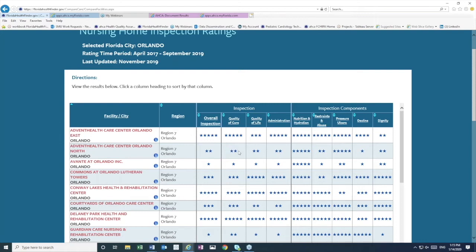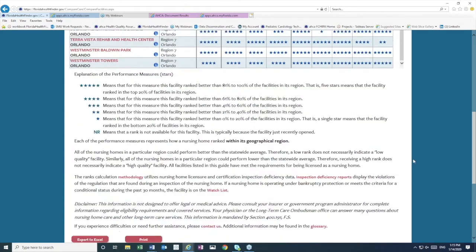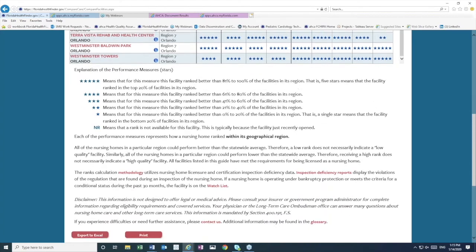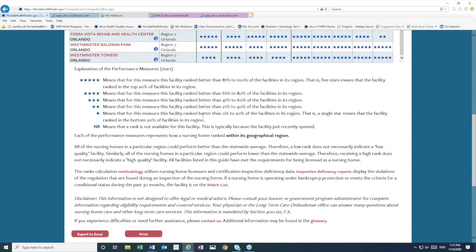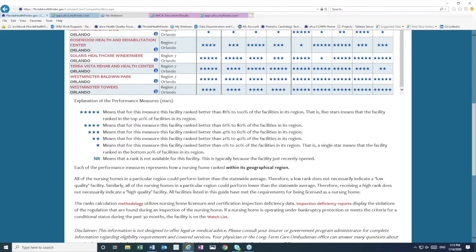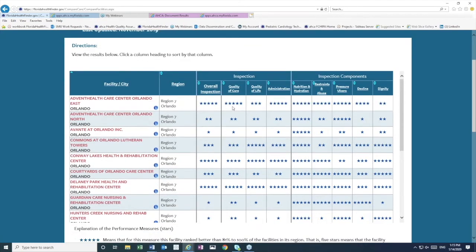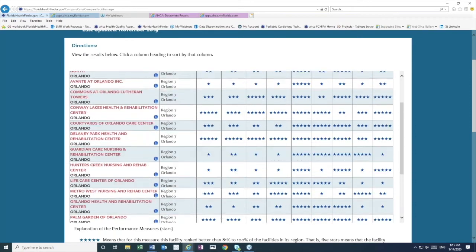So first, let's clear up what these stars refer to. We can scroll down to the bottom of the page and see 5 stars means that this facility ranked better than 81 to 100% of the facilities in its region. All the way down to 1 star, that means this facility only ranked better than 0 to 20% of the facilities in its region. So keeping in mind that 5 is high and 1 is low, we can again see an overall inspection risk score in the first column here for each facility. We can see an overall 5-star, an overall 1-star, and everything in between.